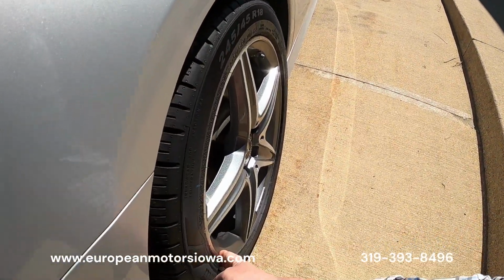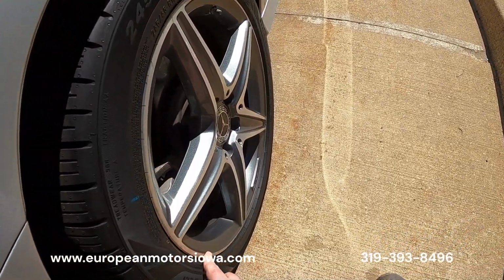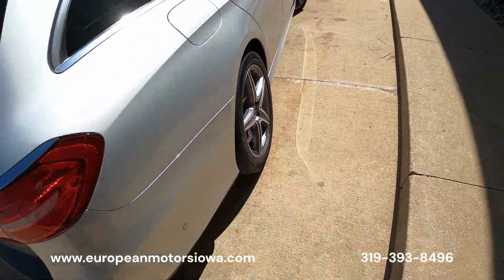I'm seeing something right here. This might be from just the new tires. A little flaw on that wheel, maybe. I'm not sure what that is. That might just be dirt. We'll see.